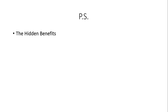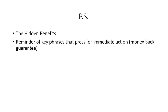You want to talk about the hidden benefits. What is it that's hidden in this product that you didn't talk about? Something that maybe they didn't know about. Talk about a benefit and how their life is going to change if they take action now. Go back through and get those key phrases that really press them to make a decision now. Talk about the things that remove their doubts.